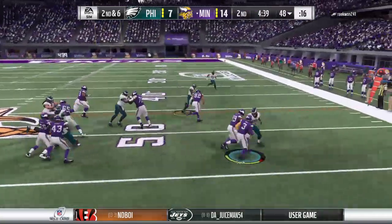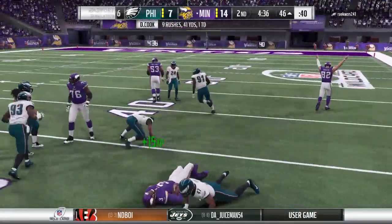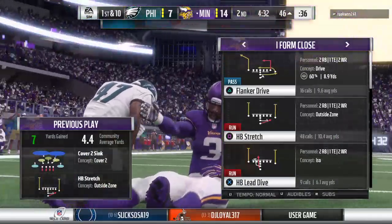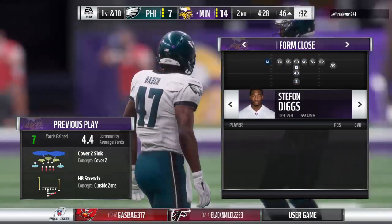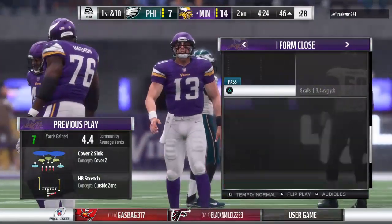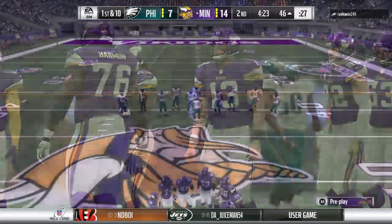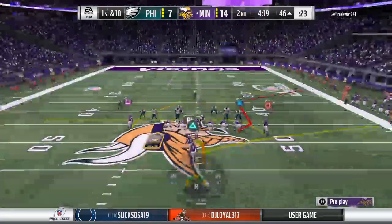On 2nd down, Cook. And he'll take it down shy of the 45 at the 46. 7 yards there, good enough to move the sticks. Well, he does it at a high level, doesn't he? Because when I watch him, I think of his vision. Straight ahead, peripheral. Also has that sense of where holes are going to be before they actually open. I think that helps set him apart from many of the other backs in the league.